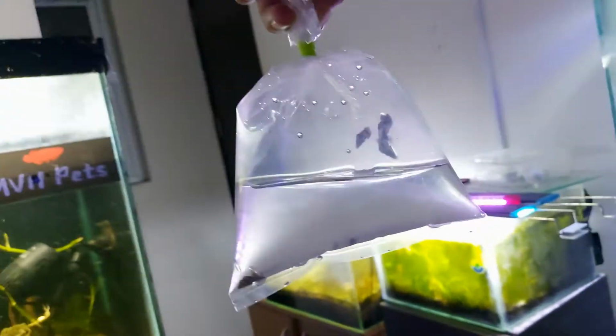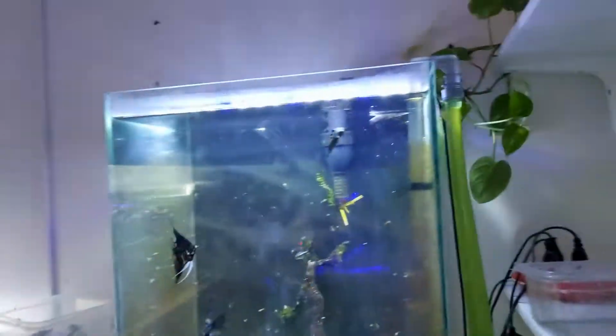The outer package is a bit wet, and I don't want any of the water coming from this bag into that. So these will go here.